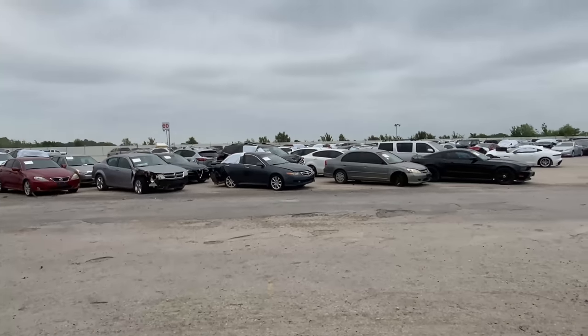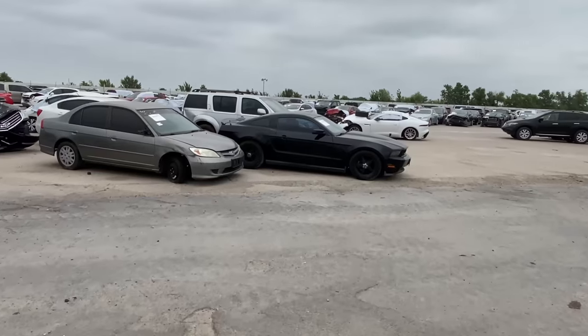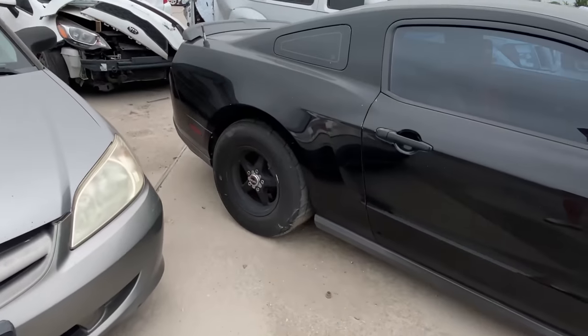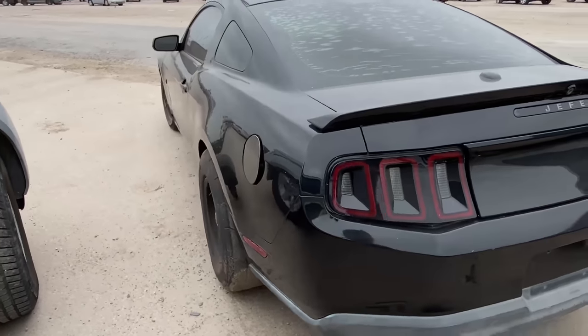Let me know. Now, in case you were about to click out of the video, don't worry, we're done with the EVs. Just to make it up to you, here's a Mustang on slicks. And by slicks, I mean drag radials, but you know what I mean. Now, usually people do take that stuff off before the car goes to auction, so I'm curious to see what they left on under the hood.